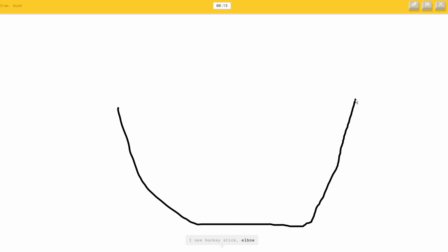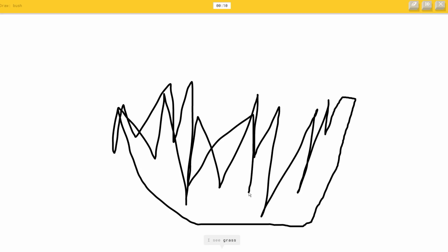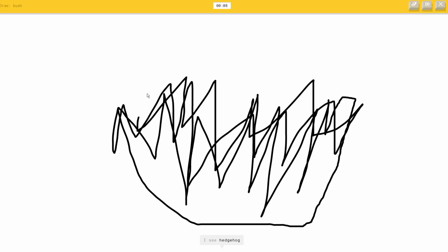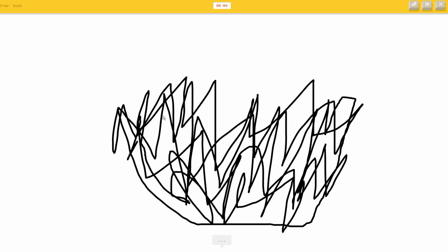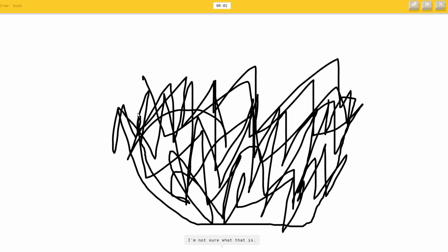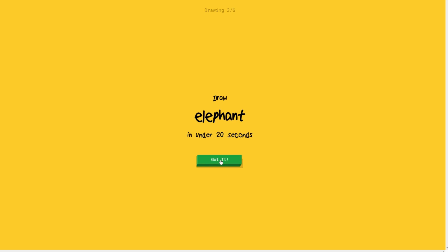Ah, yay. A bush. Like George W. or the plant? I see hockey stick. Or elbow. I feel like George W. Banana would make it easier. I see grass. That grass is close. I see hedgehog. Hedge. I see crown. Hedge would be good. I'm not sure what hedgehog is. It's a bush. I have no clue what you're drawing. It's a bush. Sorry, I couldn't guess it.